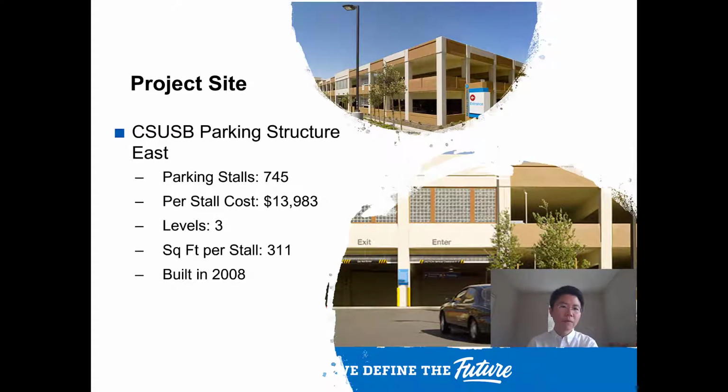We picked one of the parking structures as our pilot site. In this parking structure, we have over 700 parking spaces. That is about 10% of the total available parking spots on campus. The parking structure has 3 levels and also has 2 entrances. The reason for us to choose this location, in part, is because it has a relatively simple layout, and it's a covered parking structure, so it's also easier for us to set up our sensors.